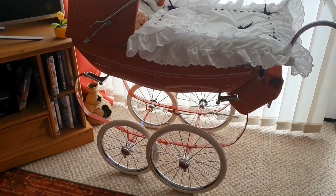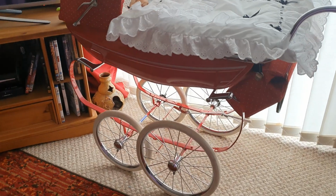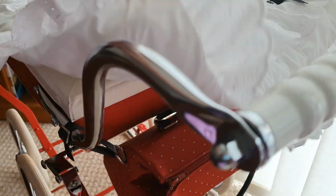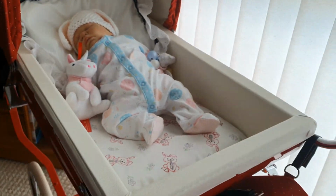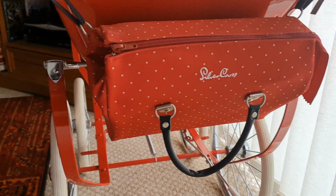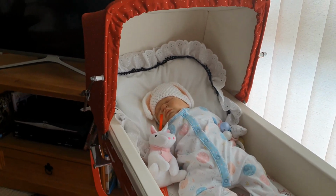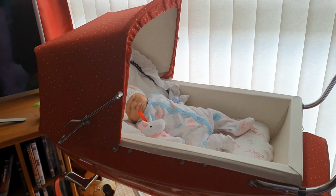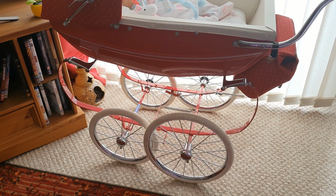There you go. I bought the bag for it. There's a little bag down there. Let's take this off so you can see it as well. I usually keep just a few rattles and different things in there. Excuse my fingers. And at some point I'd like to get the canopy to put over the top, or at least a shopping tray to go on the bottom.